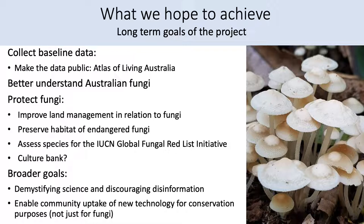And just in terms of our broader goals, we want to demystify science. The lab tests are based on one of the COVID tests, and by getting people to do this stuff hands-on, it discourages them from believing disinformation. And finally, we want to enable other community organisations to take up this technology for conservation purposes. It can be used for any kingdom, not just fungi.